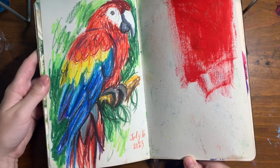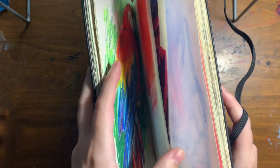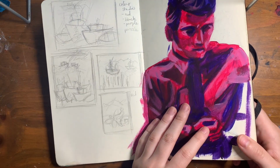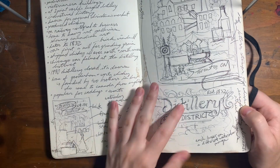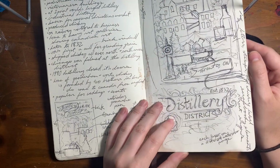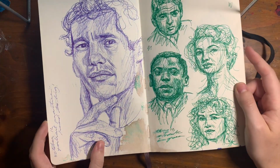Here we have a parrot in pastel. I don't know what I was doing there. This is a mess, but these are sketches that I was doing for a painting. Thumbnails. This is again more school stuff. I had a project where I was drawing a poster for the distillery district in Toronto, and so that was sketches for that.